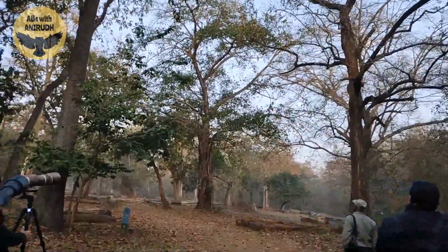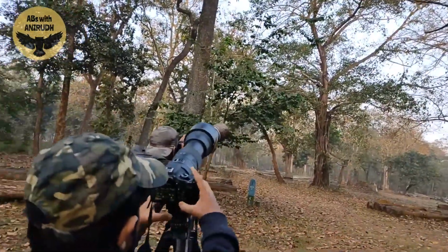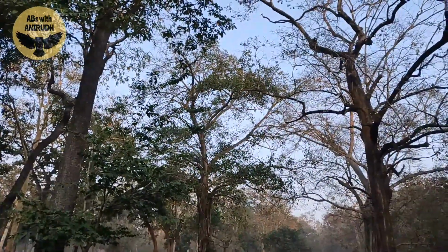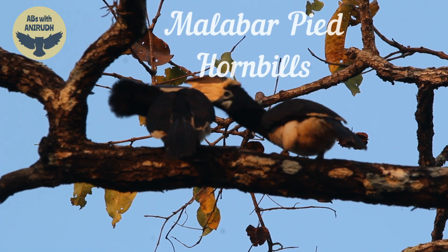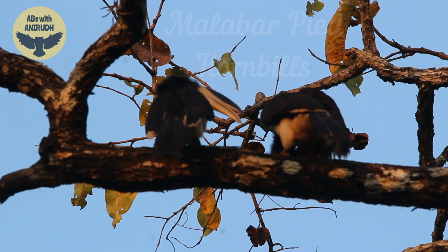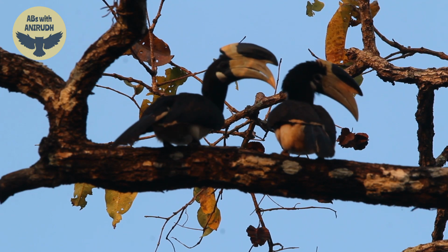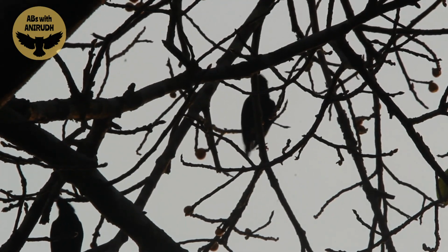Again, remember that fruiting trees attract many birds, and this was true when we reached. We were greeted by Malabar pied hornbills and yellow-footed green pigeons. We observed many individuals of pied hornbills preening, feeding, and just foraging around and having fun. We also saw these common hill mynas. They were having breakfast too.